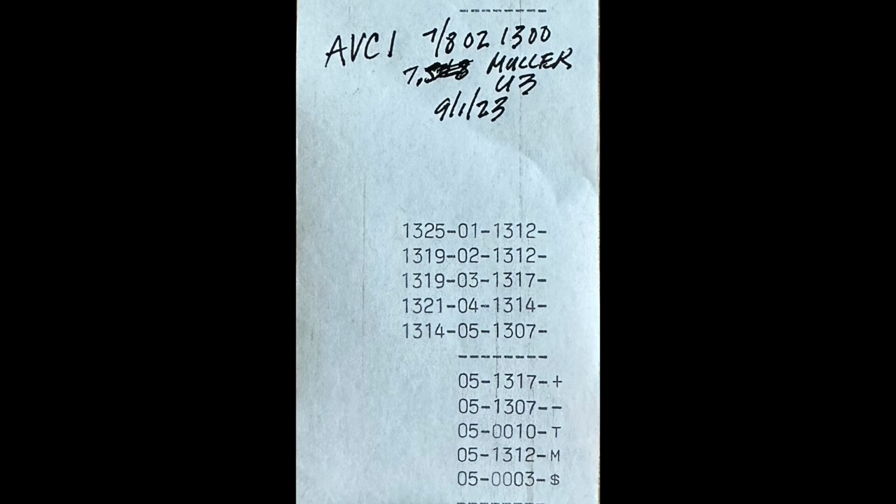The average was 1312, and the standard deviation was 3 feet per second. These readings are accurate to 1 to 2 feet per second.